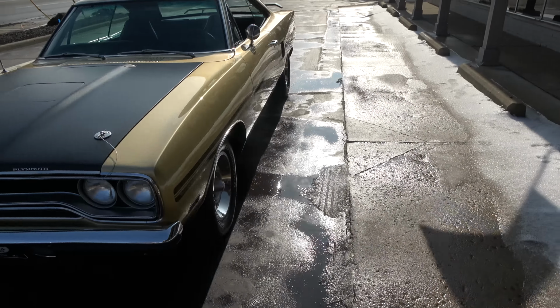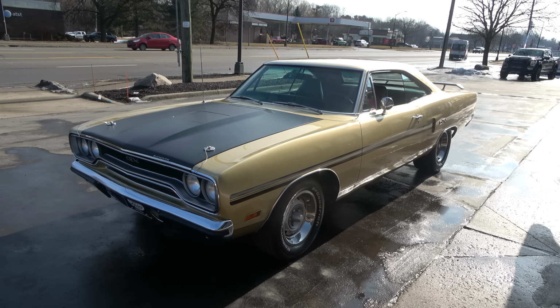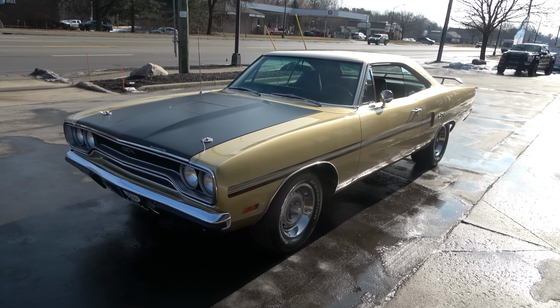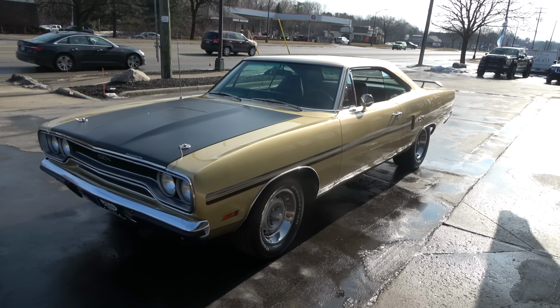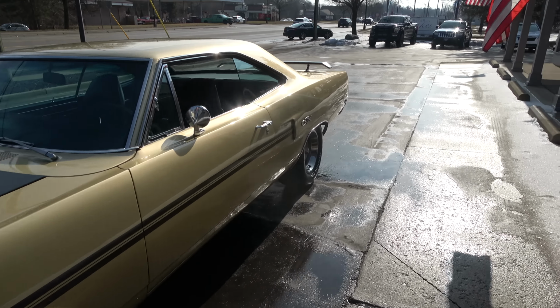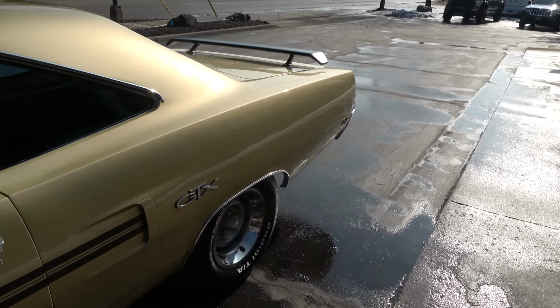Today, guys, we're going to take a look at an absolutely beautiful 1970 Plymouth GTX, a killer car. I absolutely love this car. Finished in the factory Y4 gold, I think they call this Citron Mist. Great car, man. Really a collector quality Mopar.